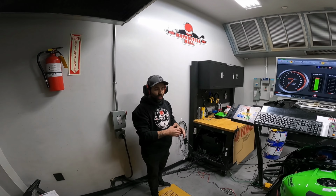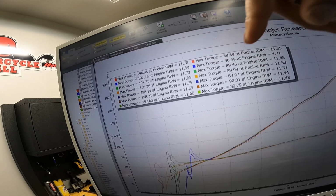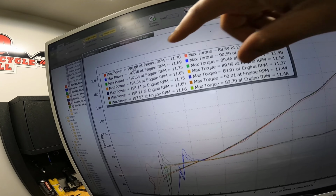All right, so just for explanation, this is the pull in 4th gear. These two are 5th gear. This is before we did the sensor test. So we moved the sensor and got the temperature to change. It went up 10 degrees. The humidity pretty much stayed the same. Yeah, this one is 4th gear. That's 4th, and these two are 5th.